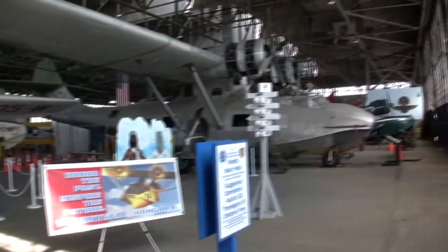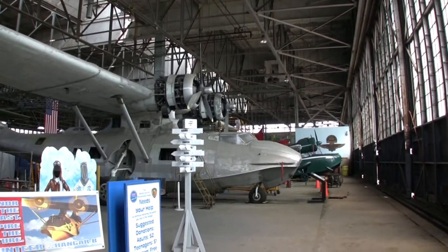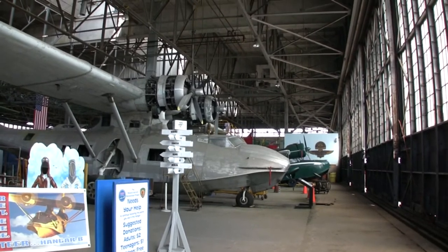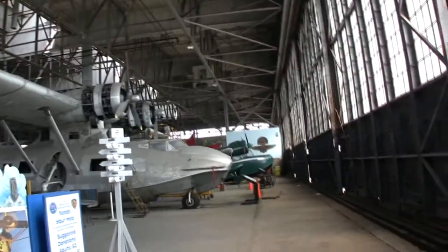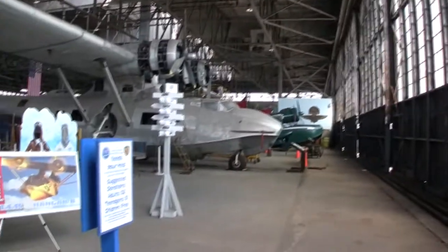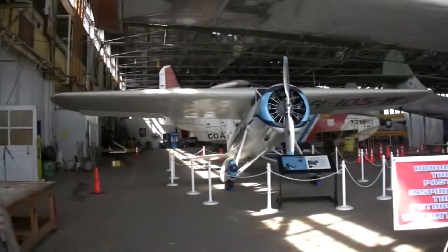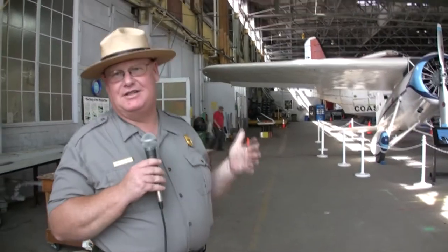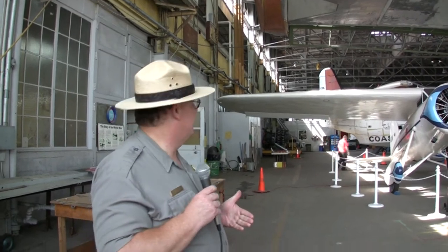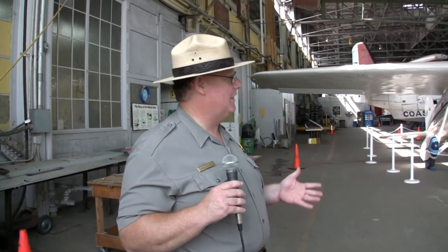Yeah, well, this one is cool because you just see its design and its mass, and of course it's in a different position here. I like how you have it leading off in the building, like the doors are open and it looks like it's ready to go out. It's very cool looking. And all the aircraft in here are in various stages of restoration. Some are complete, some are long-term projects like the PBY, and then everything in between.